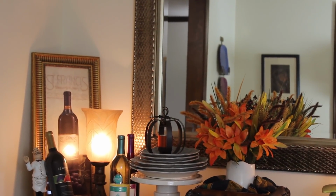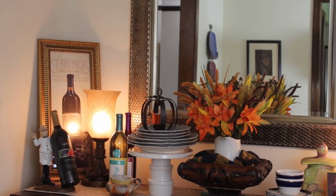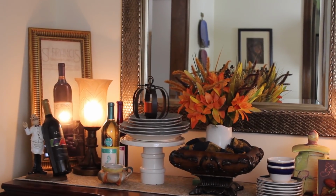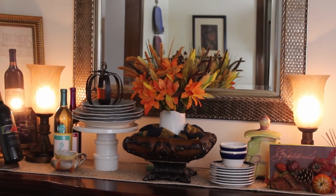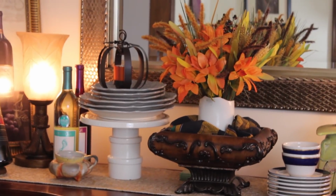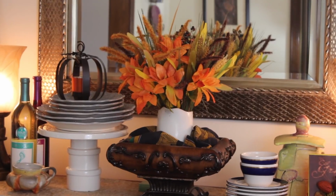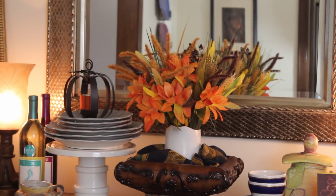In the corner you can see the picture that I thrifted, and I was gifted that little maitre d' there with the wine bottle, and I just felt like that picture perfectly complemented that. Got a couple of wine bottles there on the side, and then there's a mug that we picked up at an art show, and then extra plates on top of that cake stand.